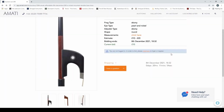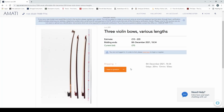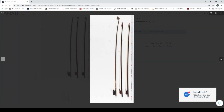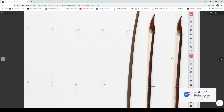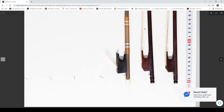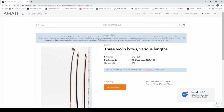Okay. Three violin bows, various lengths. It's interesting. It's like a selection of Baroque bows, Baroque and a kind of transitional classical bow. It's quite curious. These two probably Chinese, but the other one is actually interesting. That's quite an interesting lot. £70. Yeah.